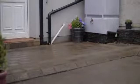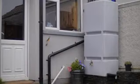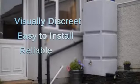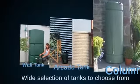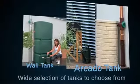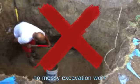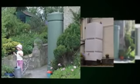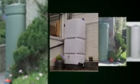The Guardian Cascade system from Celuplast is a state-of-the-art above-ground rainwater utilization system that is visually discreet, easy to install, and above all, reliable. Its modular installation makes it very simple to retrofit into any home, and as an above-ground system, the installation is considerably less expensive than below-ground water harvesting products, as there is no need for a large excavation and the costs that can go with that. An above-ground system is far easier to maintain and clean, as access to below-ground tanks is often severely limited.